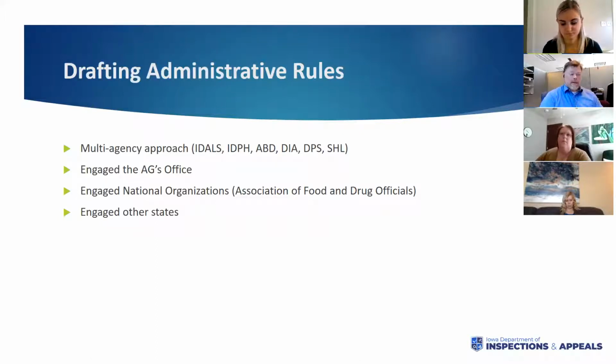So with this product, it really crosses a lot of different boundaries. So there were a lot of different state agencies that we worked with in order to draft a set of rules that everybody was comfortable with. We also worked with the Attorney General's office as we drafted the rules to ensure that we were following not only our own statutes and laws, but also all other statutes and laws within the state of Iowa. We also engaged some national organizations like the Association of Food and Drug Officials.